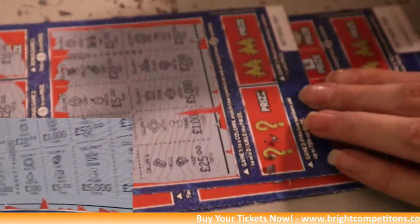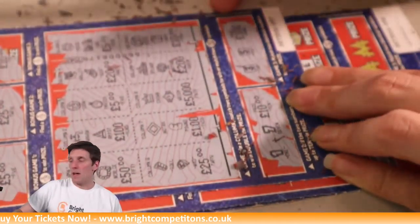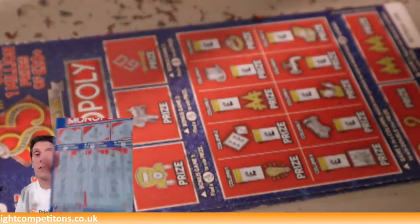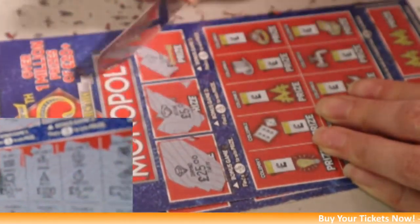This is not a winner, not a winner, not a winner. There we are. So we've got 57, 58, 59, 3 more cards. This is it. Right, we've done 215 quid, so that is absolutely fantastic. There's 2 more cards to go. Then we're going to try and get back with you as soon as possible.